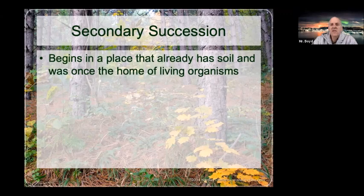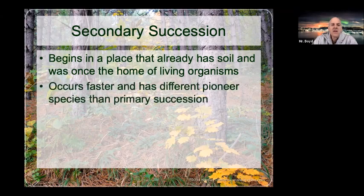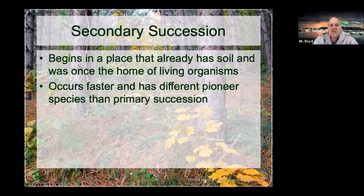Okay, so secondary succession. This begins in a place that already has soil and was once the home of living organisms. So a forest fire is usually going to be secondary succession. Windstorm, things like that. It occurs faster and has different pioneer species than primary succession. Remember, if you've got bare rock, not many things can live there. But if you've got good soil, just nothing living, there's a lot of different pioneer plants that can just jumpstart it.